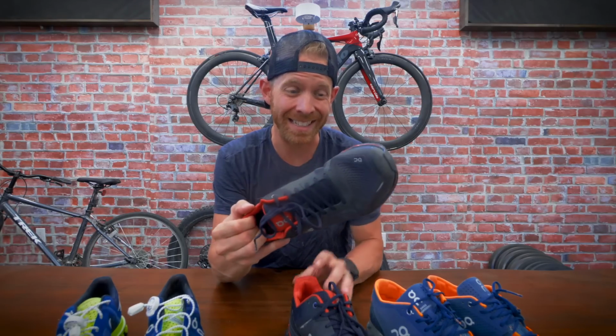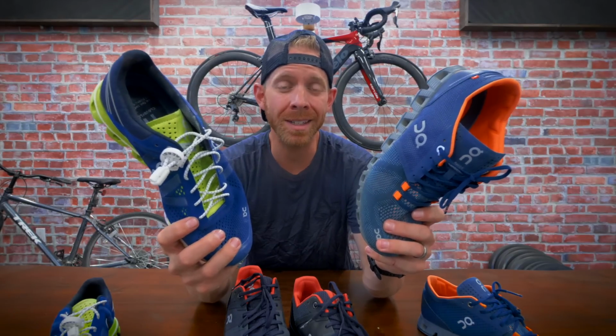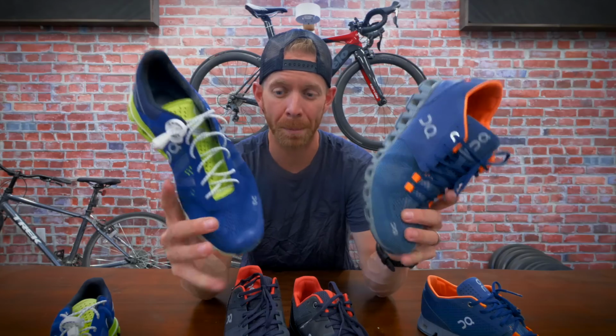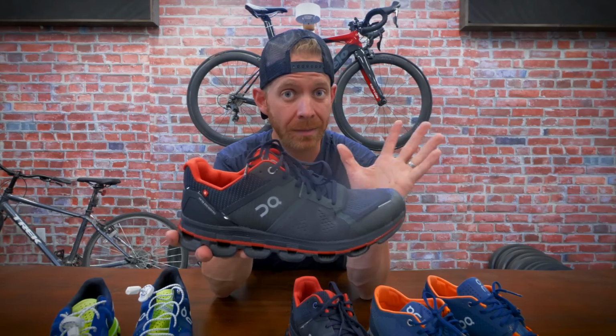Now let me give you the specs, and you are going to see very quickly how the CloudAce is completely different from these two other better known shoes. The CloudX, 8 ounces, $140. The Cloudflow, 8.1 ounces, $140. Both of these have a 6mm heel drop. The CloudAce, 11.8 ounces, $200. That's a lot of dough.